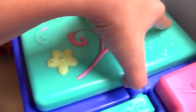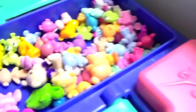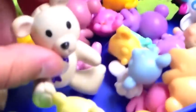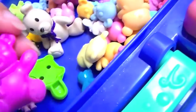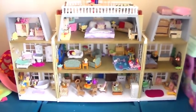Here, can you guess? Teddy bears! Look at all the teddy bears. See? I guess I'm gonna have to pick my favorite one. My favorite one has got to be this one. It's so pink and pretty. And inside of it is a little person. Blankets and cups. And here is my house from Calico.